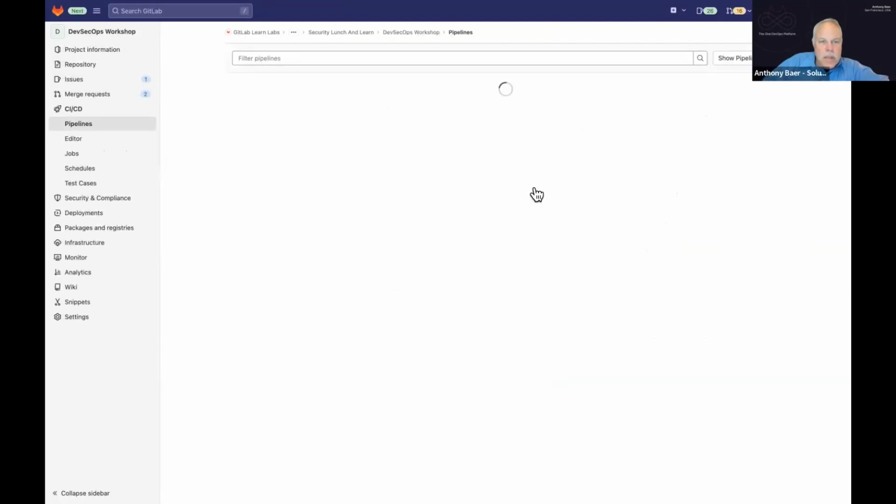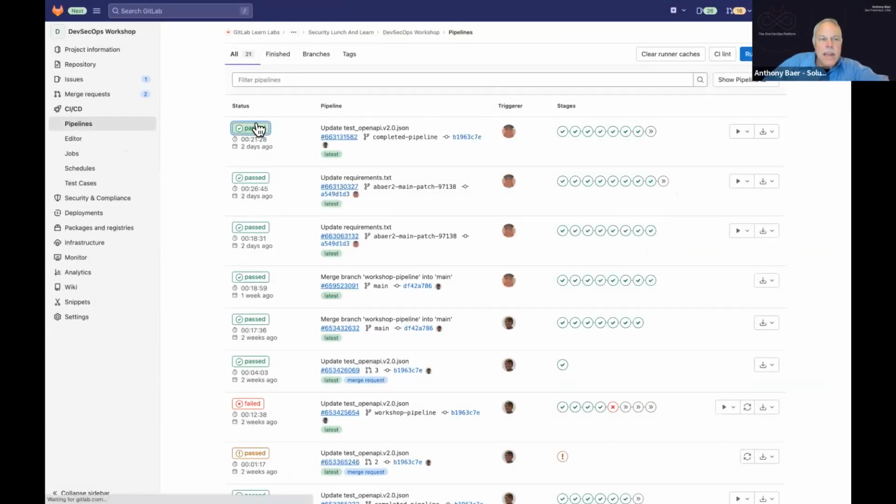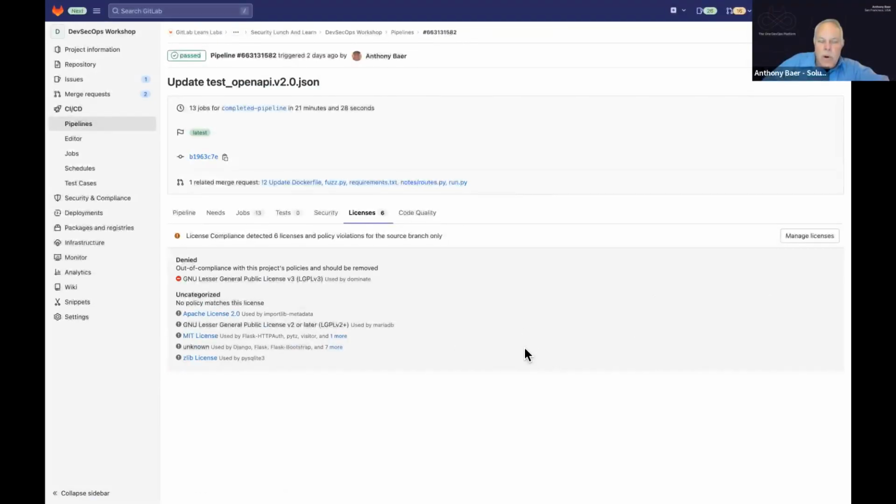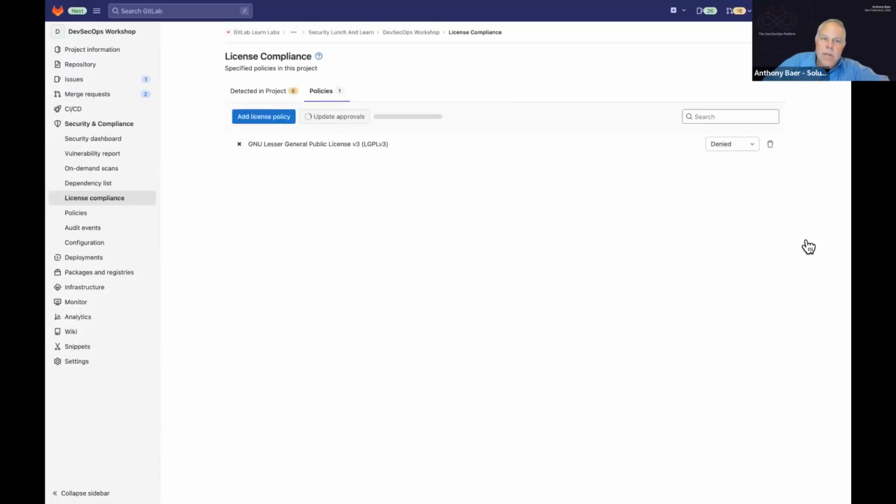If I go into my pipelines, again, I can do this also within the merge request. I could have done that there too. But here we have our license compliance section that's included as part of the pipeline that we ran. And here we have the ability to set what type of policies we want within the licenses that are identified as part of our open source components. Here we have an LGPL license that we want to deny.